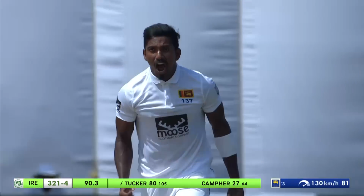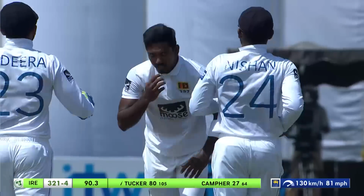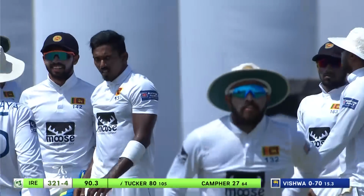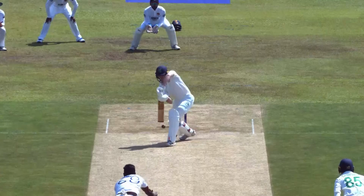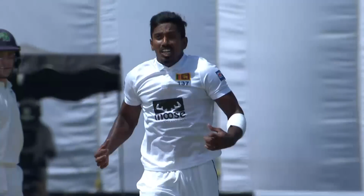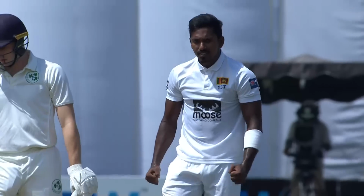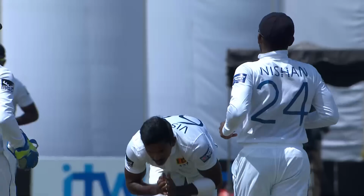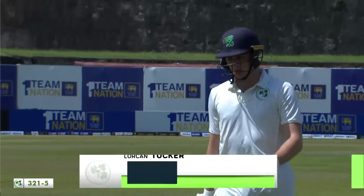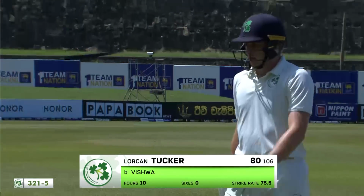Knocked him over. That's an outstanding delivery and a great start for Sri Lanka and Vishwa Fernando. Tucker's gone. Walking down the track, misses it, all ends up. Good seam position, good wrist position, and the tactic has worked for Sri Lanka, Vishwa Fernando coming round the wicket to Lorcan Tucker in the first over itself. Gone for a well-made 80. Ireland 321 for 5.